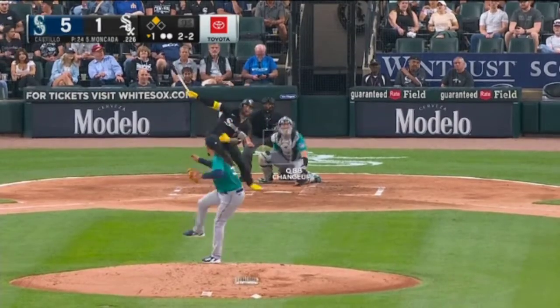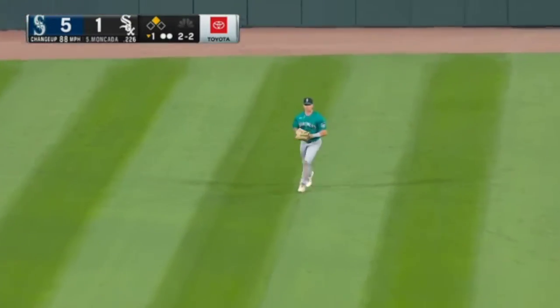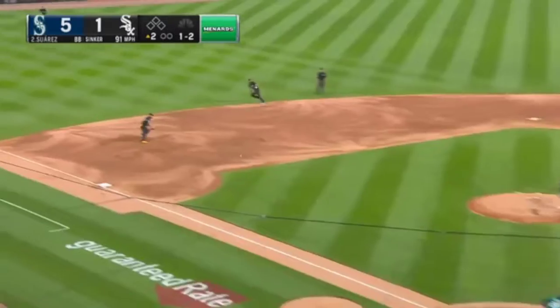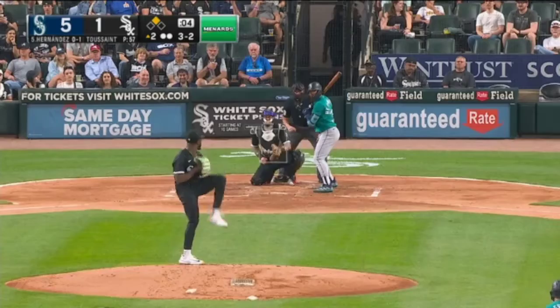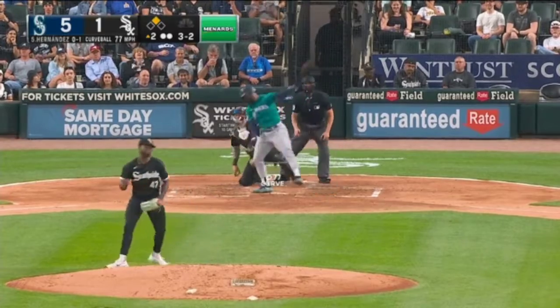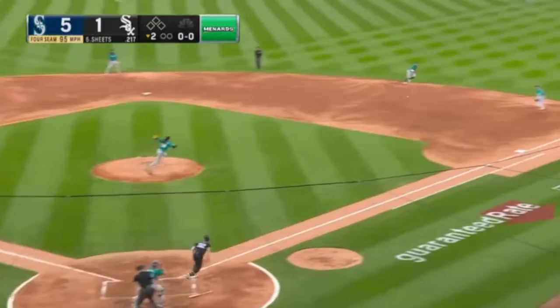2-2. Into center field. This is Marlowe. Great hitter, not just a good hitter. Ground ball to third. Moncada to first. There's a swing and a miss. Strike 3. It's been a good strike with those 2 errors and all those walks.